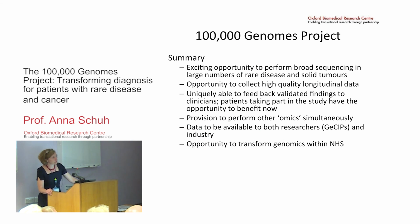So in summary then, I think it's an exciting opportunity to perform sequencing on large numbers of rare disease and solid tumor patients. We will have the opportunity to collect longitudinal data, in particular also clinical data, and to improve the quality of the clinical data that is currently in the NHS for research purposes. We'll be able to feed back results that are validated, obviously, through to the clinicians, and then hopefully patients taking part in this will have the opportunity to benefit.